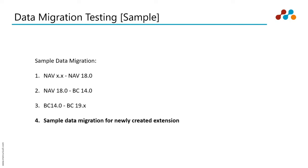So in the data migration process, we need to go through a couple of steps. First, I take the Navision version and upgrade to Navision 18, and then Navision 18 to Business Central 14, and then Business Central 14 to Business Central 19 or whatever the latest version is. That's the data we have. On top of that, we also need to migrate data which is specific to your customizations. You probably have created 10 different fields in different places for capturing additional information. And we need to manage that data as well, not only the standard Navision data. So we manage the entire end-to-end data residing in your Navision database to the new Business Central instance.